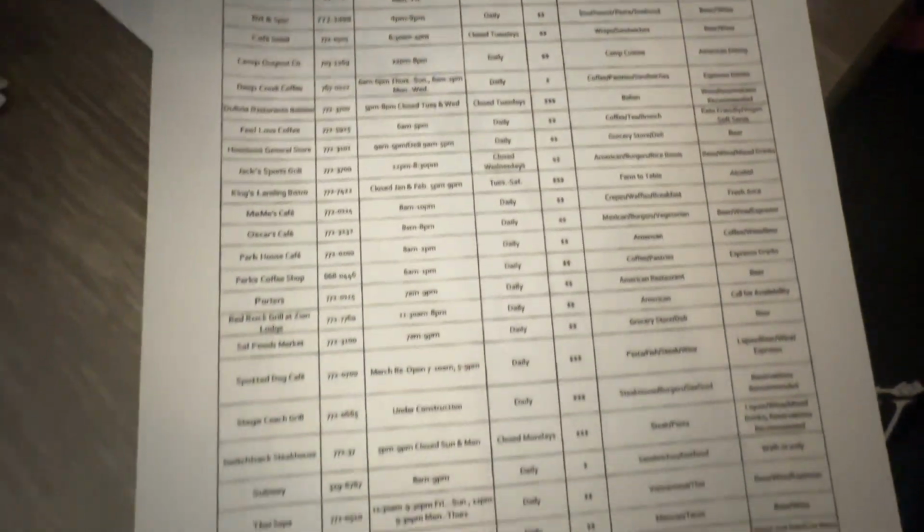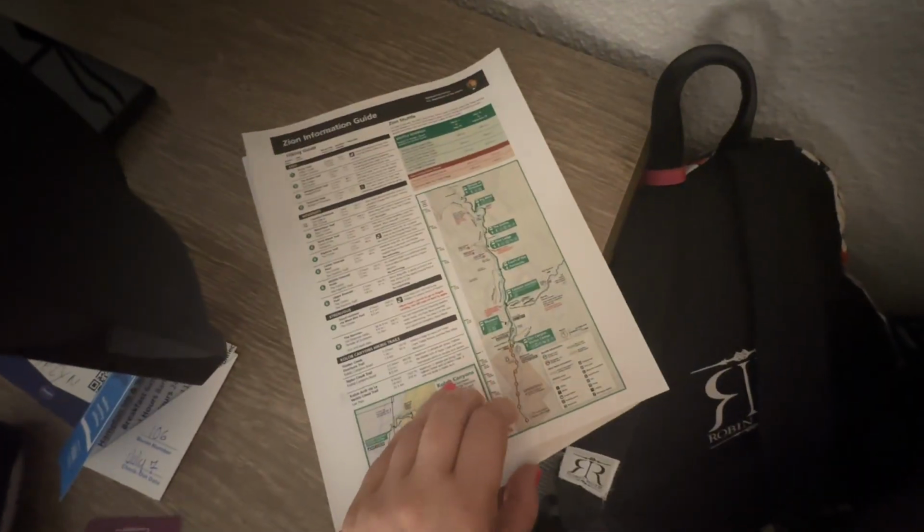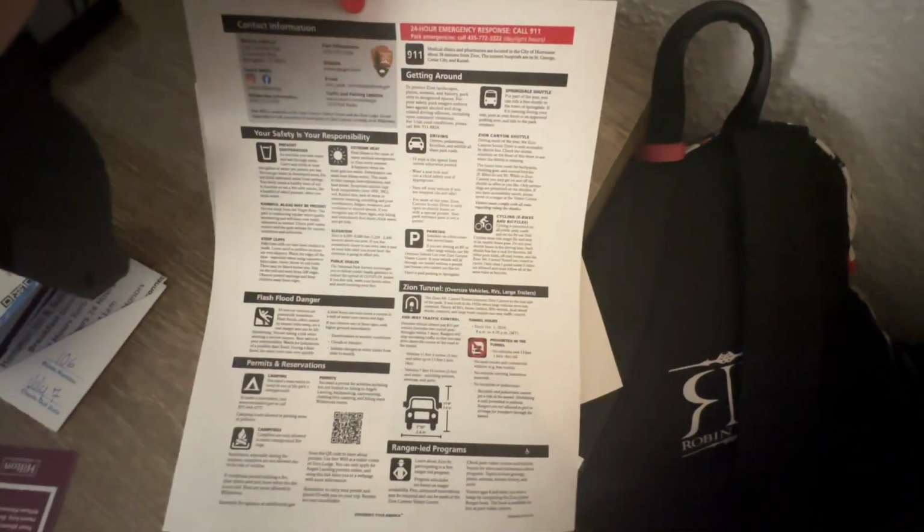They gave us a whole itinerary of everything going on, all the local things going on. They let us know what time breakfast is. And when you see this, you're just going to be like, I had no idea there's this much going on in this little town next to Zion National Park.